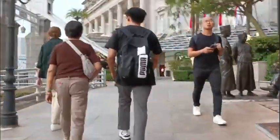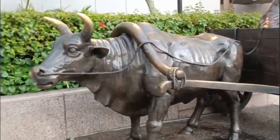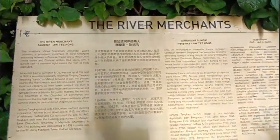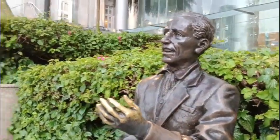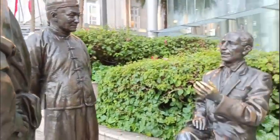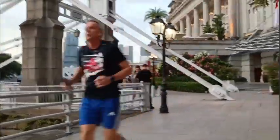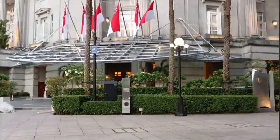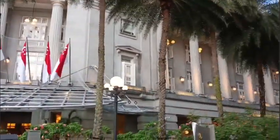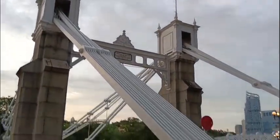This is one of those interesting sculptures here in Boat Quay, the river merchants of Singapore. A Malay, a Chinese, and an Ang Mo, or a white guy. This is Fullerton Hotel. This used to be the post office of Singapore, and it's now one of the luxury hotels you can find here.